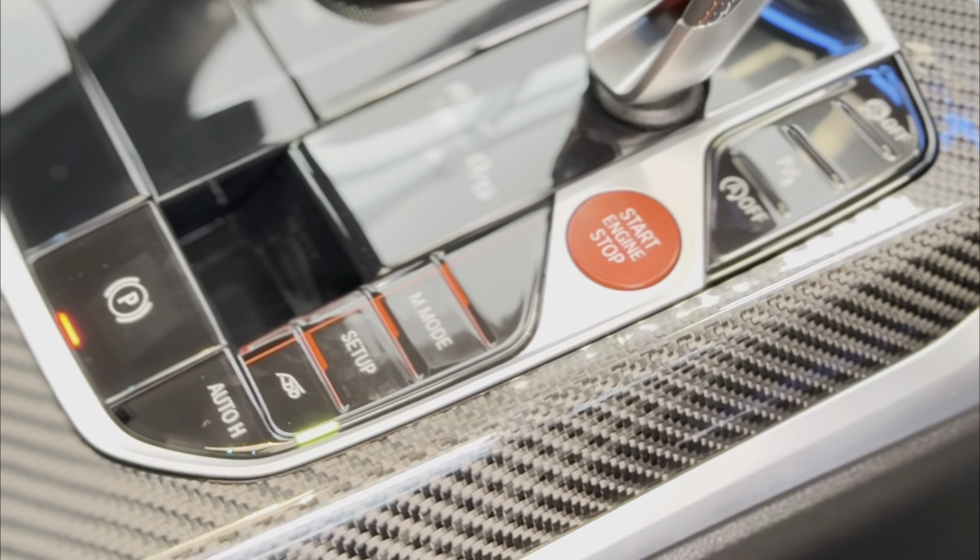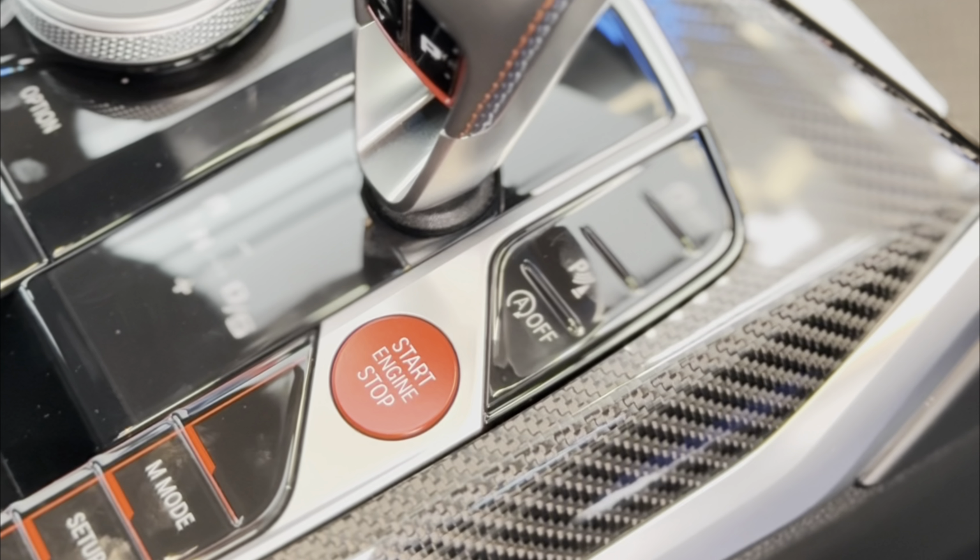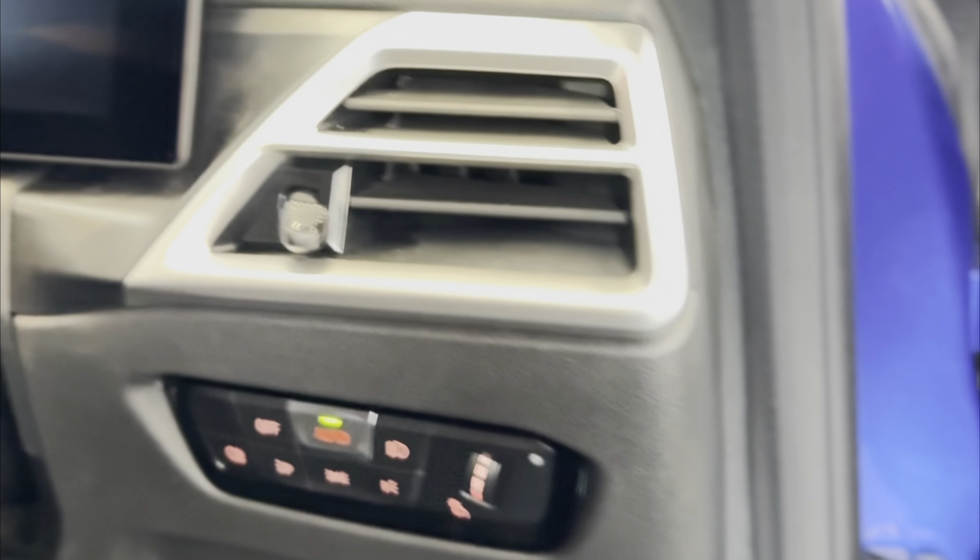You have your gear shifter here, so you can shift into Sport or Sport Plus. If you want to put it into manual shifter, so you can use the paddle shifters as well, that's also fine. And yeah, you have your light controls down there as well. So yeah, that's pretty much what the interior looks like from the driver perspective.